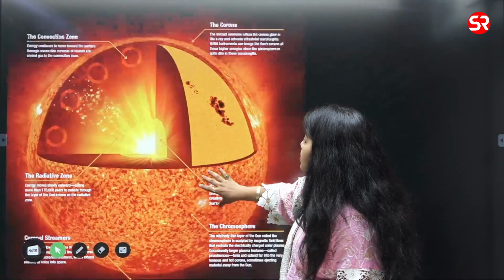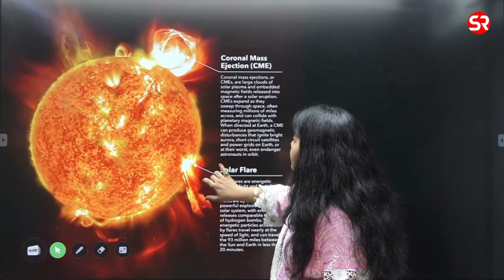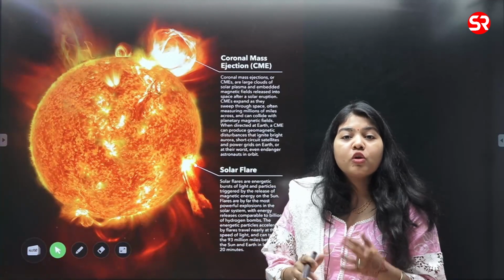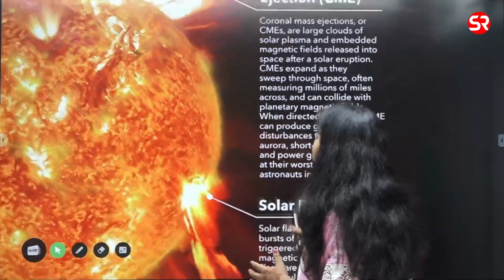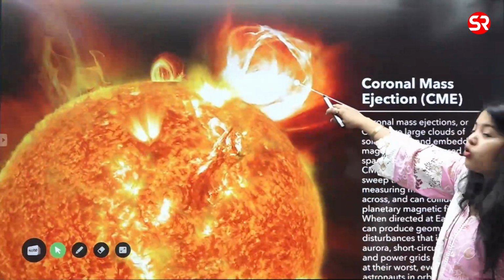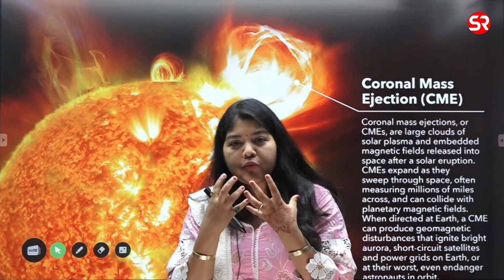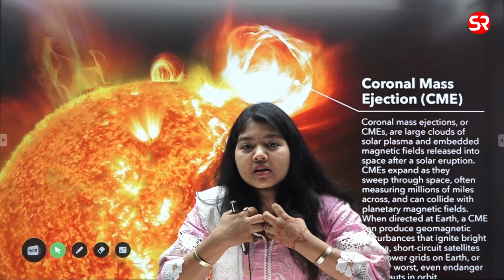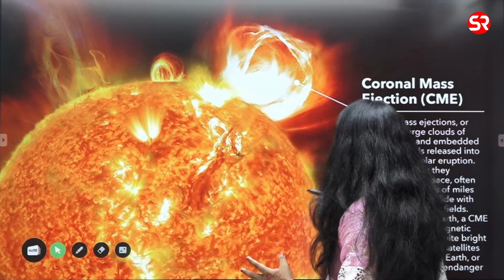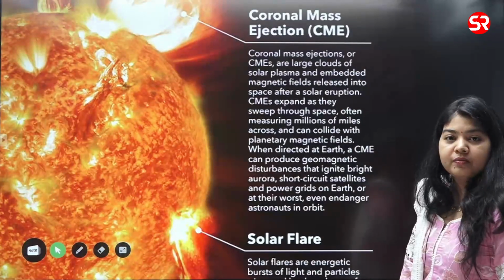There was another concept when we were studying the different payloads, which was coronal mass ejection and solar flare. Now what is coronal mass ejection? It is like a cloud, a high energy cloud of plasma. When there is so much heat accumulated, it is released in the form of this high energy cloud, and this is called the coronal mass ejection, right?